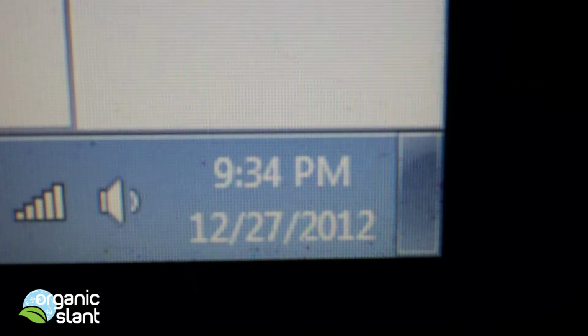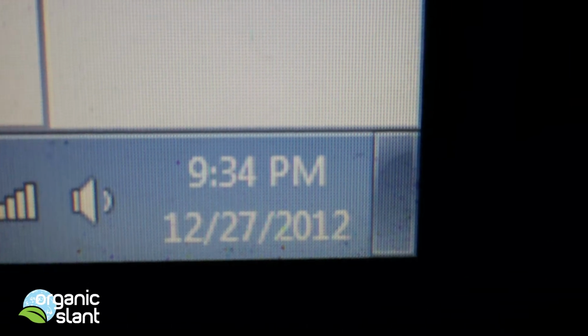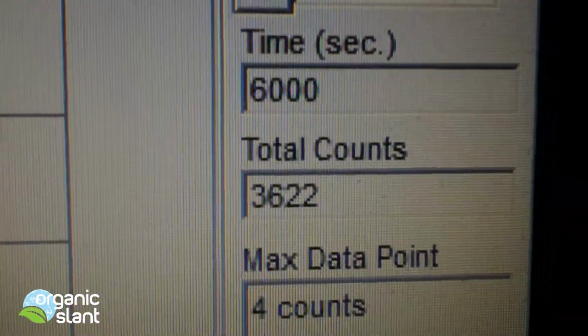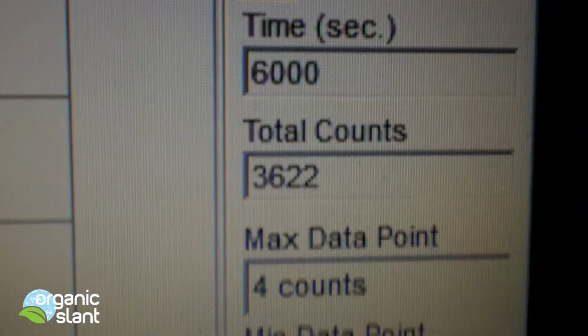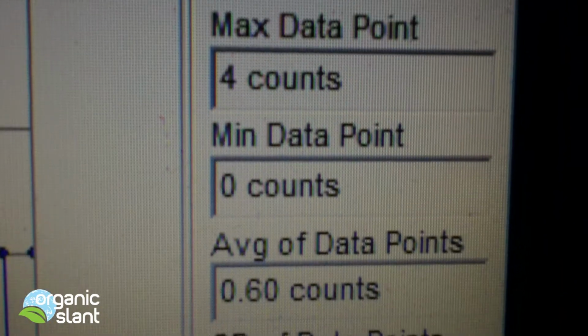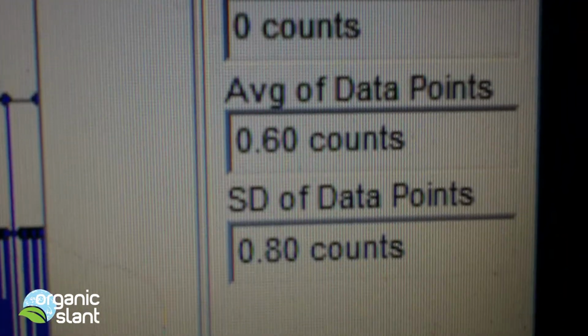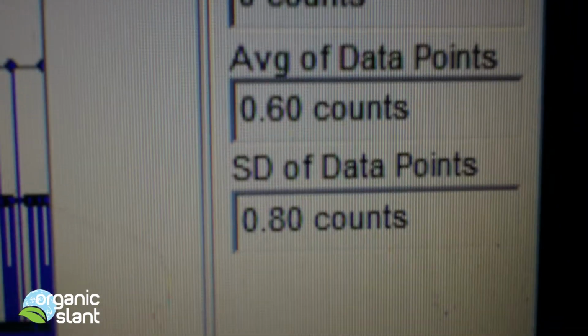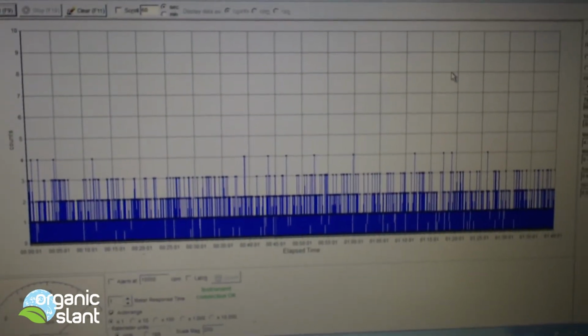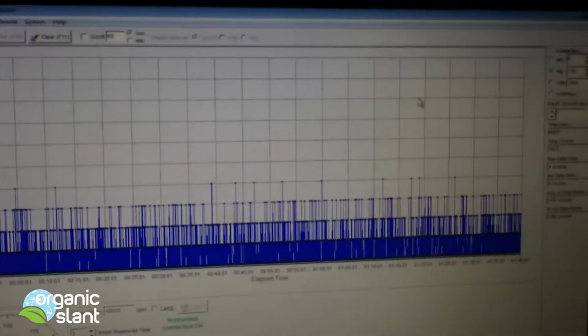Alright, it's December 27th, 2012. And this is a count that I'm doing. It's 100 minutes, so that equals 6,000 seconds. The count I got was 3,622 with a 4 count high. The average data point is 0.60. There's the graph.